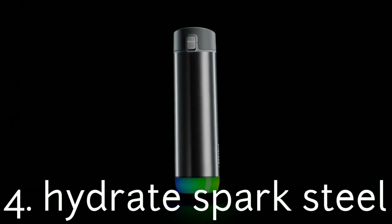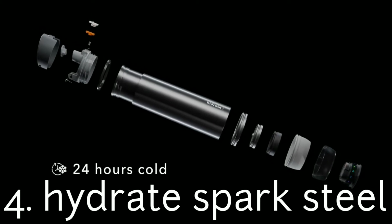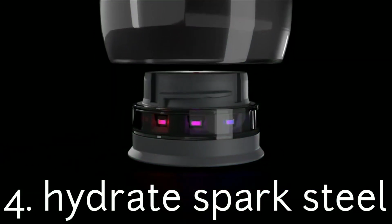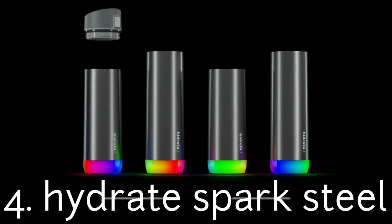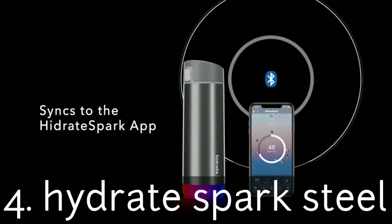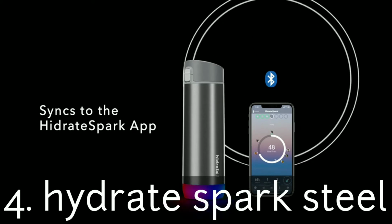A vacuum-insulated stainless steel body works with ice and keeps drinks cold for 24 hours. Each steel color is powder-coated and sweat-proof. Hydrate Spark Steel has a long-lasting rechargeable battery, along with two sizes and lid offerings, ensuring that every sip is convenient, cold, and recorded. Hydrate Spark Steel syncs to the Hydrate Spark app via Bluetooth, tracking every sip.